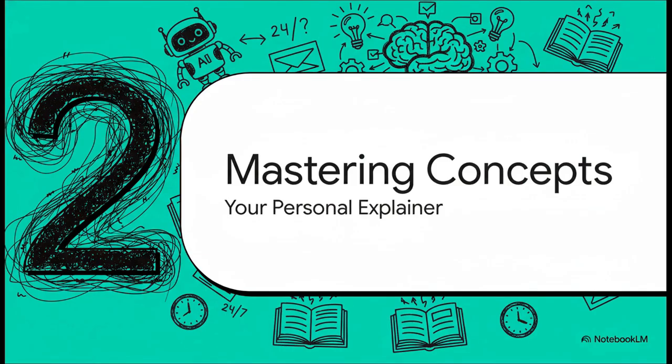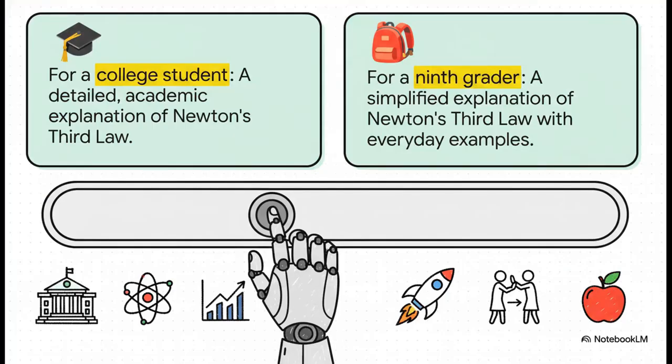All right, let's get into the good stuff. Tool number 1 in our kit is all about mastering complex concepts. This is where AI basically becomes your own personal explainer, and it's on call 24/7. And this is where the magic happens, because you are in the driver's seat. Need that full-blown university-level explanation of Newton's third law? You got it. Or, hey, maybe you need it broken down like you're a 9th grader with simple, everyday examples. All you have to do is ask. You get to tailor the complexity to whatever you need in that moment.